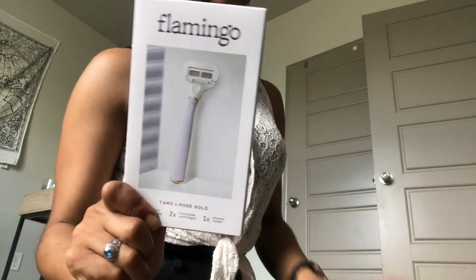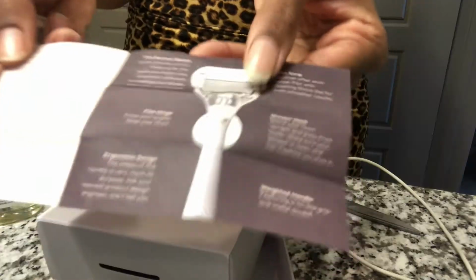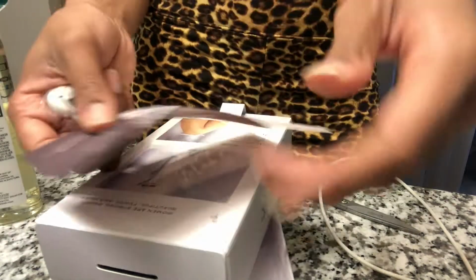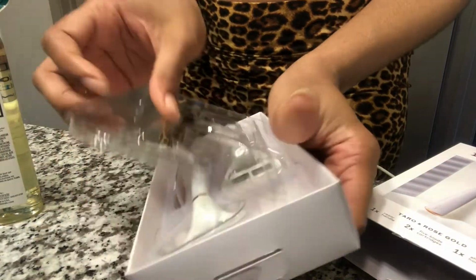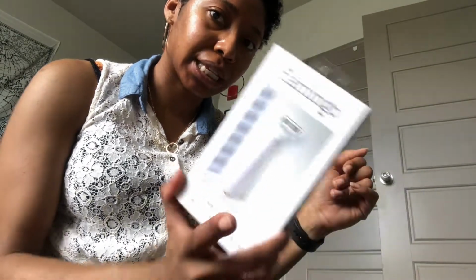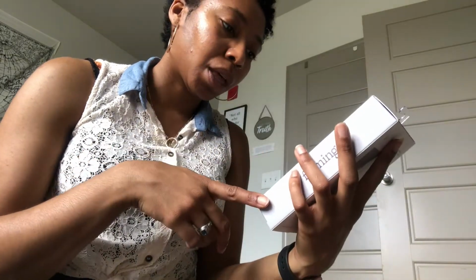I got this from Target. I usually get the reusable razors, but I'm tired of doing that because I just feel like, okay, I'm wasting my money. How much was this? Oh, this was $9.99. But it comes with a razor, two five blade cartridges, and a shower holder. And then the refills are like, you get four in a pack for like $8.99. So that's really good. So I'm going to try this. Then if it's good, then I let babe know, and then we'll get her one.